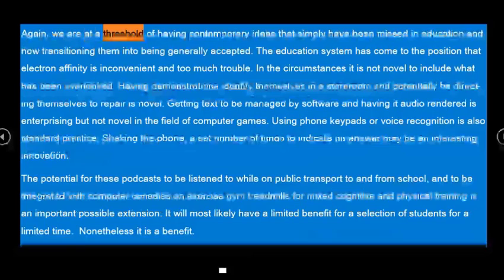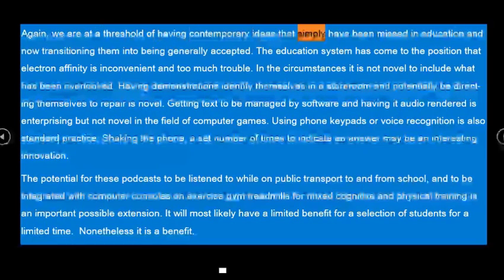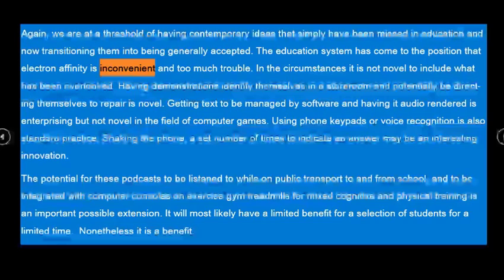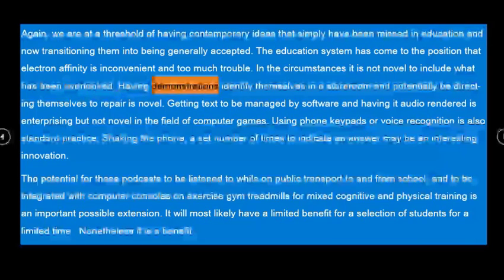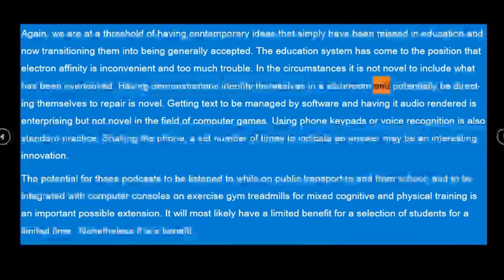Again, we are at a threshold of having contemporary ideas that simply have been missed in education and now transitioning them into being generally accepted. The education system has come to the position that electron affinity is inconvenient and too much trouble. In the circumstances, it is not novel to include what has been overlooked. Having demonstrations identify themselves in a storeroom and potentially be directing themselves to repair is novel.